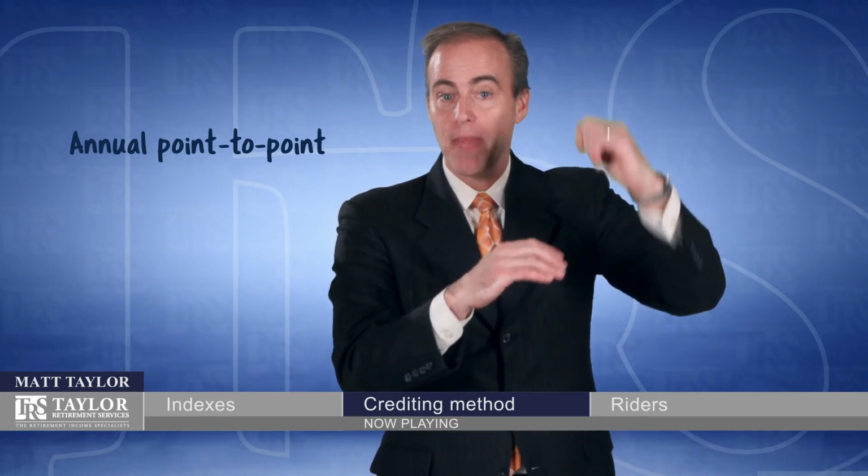The simplest of all of the crediting methods is known as annual point-to-point. They simply take a look at where the stock market index was when your account was opened, and look at where the stock market index is one year later. They calculate the percentage difference between those two points, and then they assess a percentage.